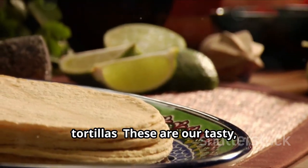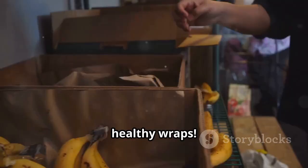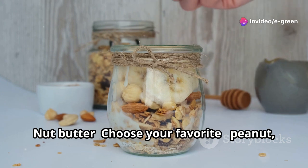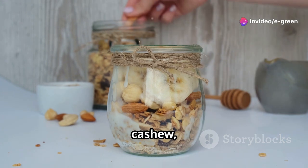Whole wheat tortillas. These are our tasty, healthy wraps. Ripe bananas. The sweeter, the better. Nut butter. Choose your favorite. Peanut, almond, cashew, they all work.